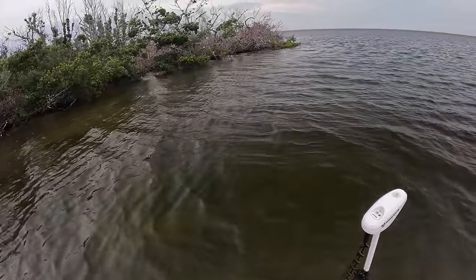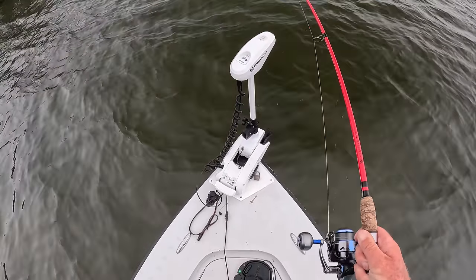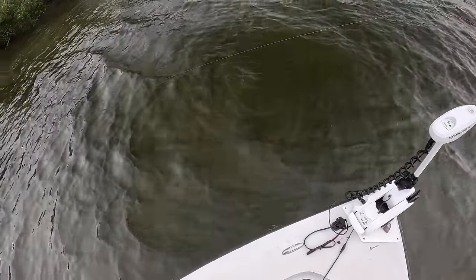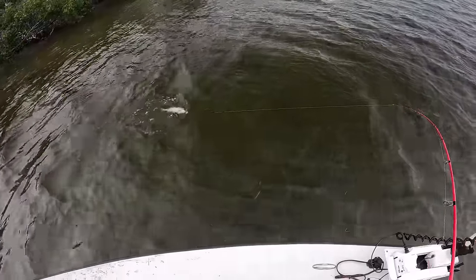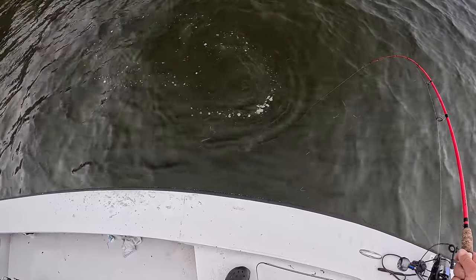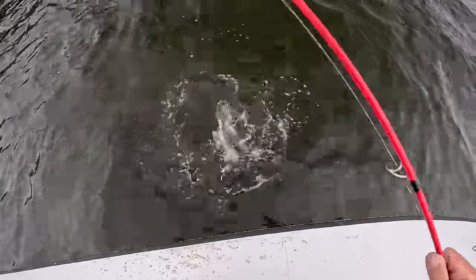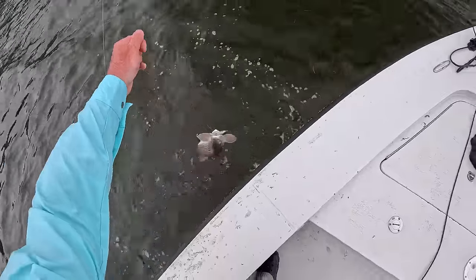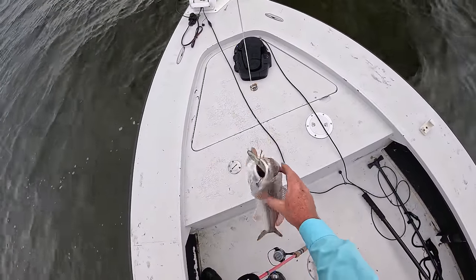Ooh. Okay. Be my first fish at this place. I think that's probably going to be a whistle fish right there. Okay, yeah, they're not tiny.